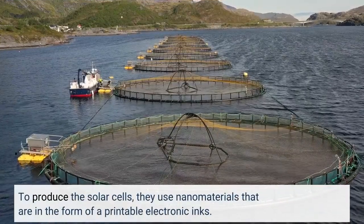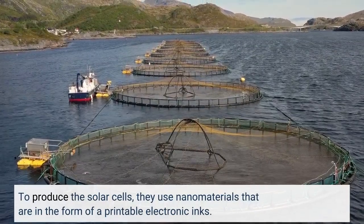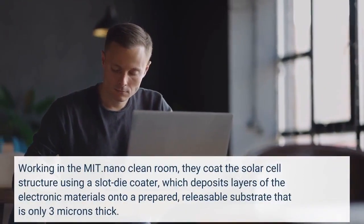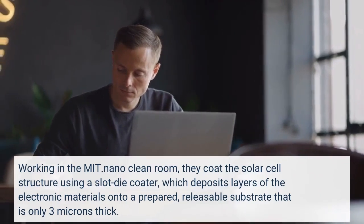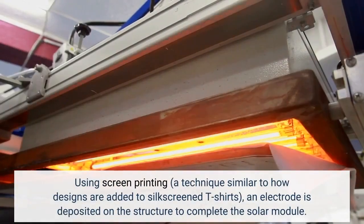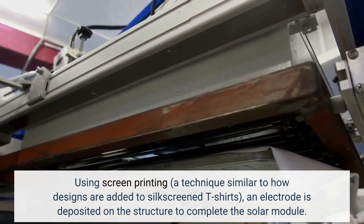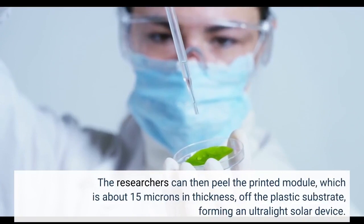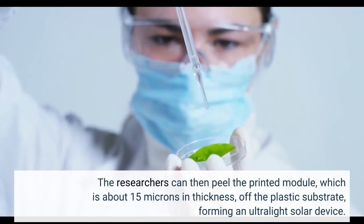To produce the solar cells, they use nanomaterials that are in the form of printable electronic inks. Working in the MIT.nano Cleanroom, they coat the solar cell structure using a slot die coater, which deposits layers of the electronic materials onto a prepared, releasable substrate that is only 3 microns thick. Using screen printing, a technique similar to how designs are added to silk screened T-shirts, an electrode is deposited on the structure to complete the solar module. The researchers can then peel the printed module, which is about 15 microns in thickness, off the plastic substrate, forming an ultralight solar device.